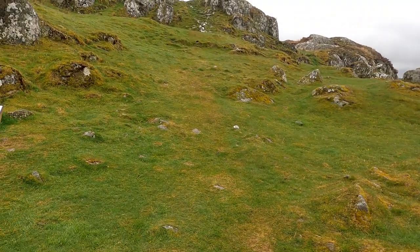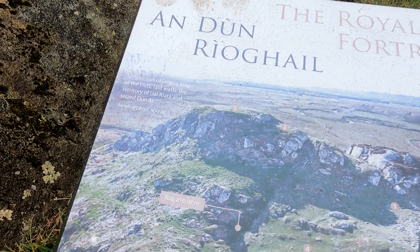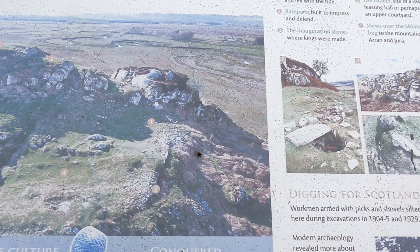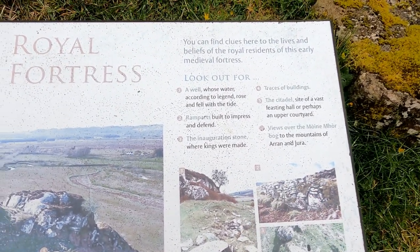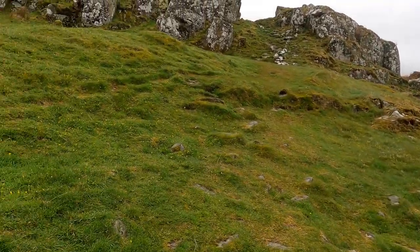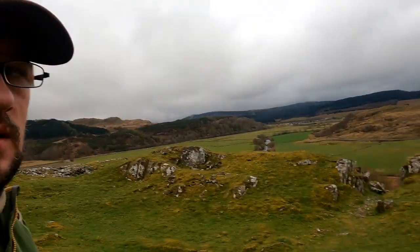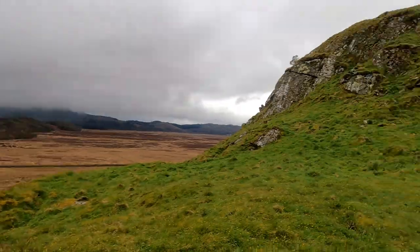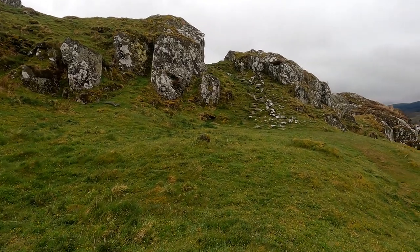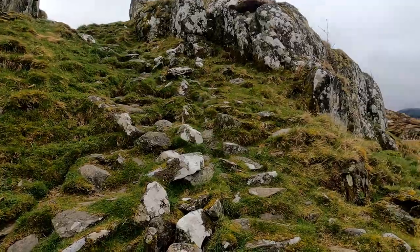This is us in the centre of the fort. Some of the things to look out for. There's a well. Another look at the gate down there. This is probably one of the most important sites in Scotland's history. You can see there's been steps up onto the upper level. You can still make the steps out, going up through there.